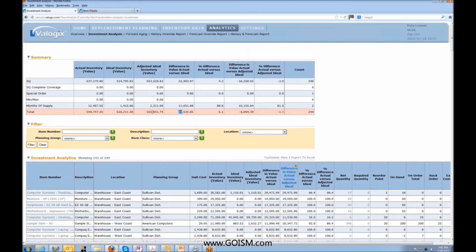Now, in actuality, there's always things that are occurring that aren't necessarily evident in the data. And in this particular example, some of the items have had the forecast adjusted to account for upcoming promotions. And here you can see, even after considering those adjustments to the forecast, the ideal inventory is actually just slightly higher than the investment that we've made. So overall, it's a 1% difference. That really doesn't look that bad. But in reality, the actual challenge is much worse than that. And let me explain what I mean by that.